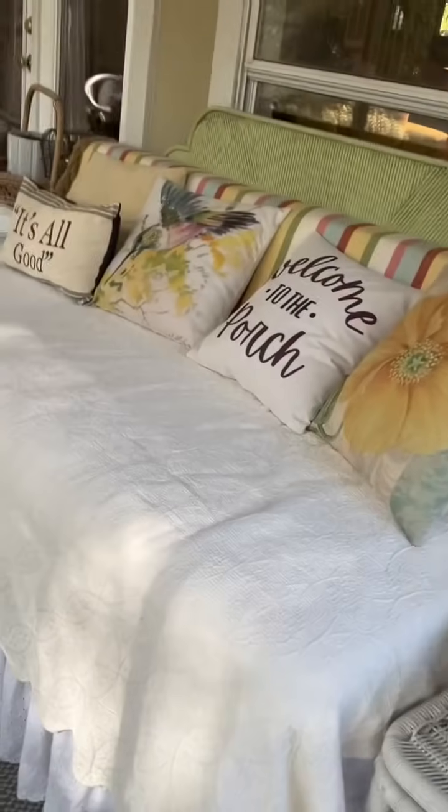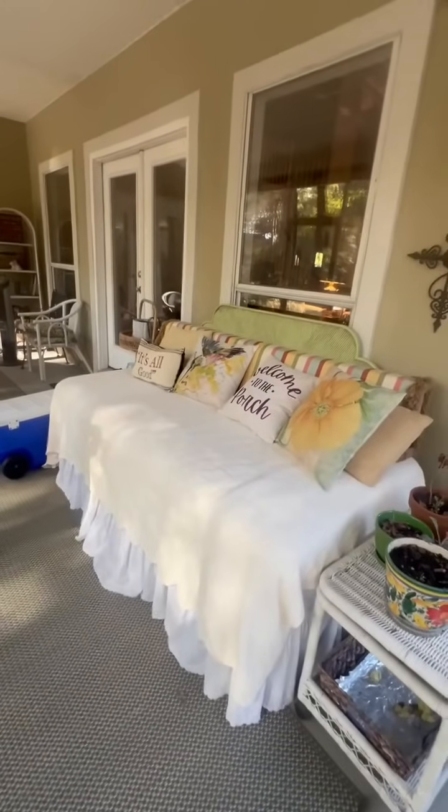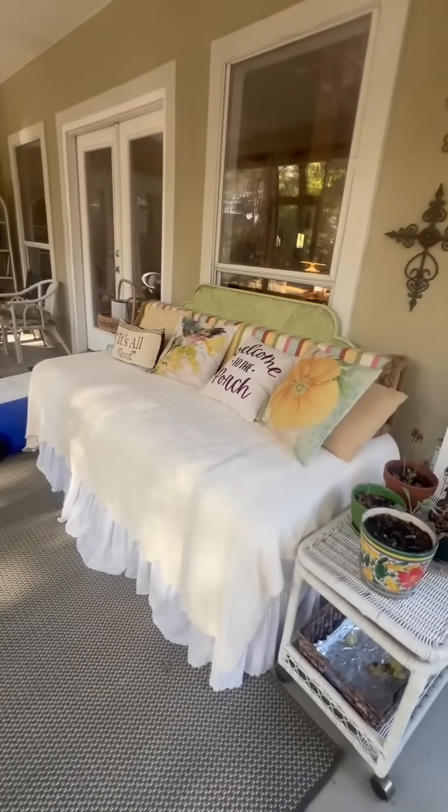Okay. Here's her day bed, and everybody that's our age, we need one of these. We may want to come out here and take a nap. Have you ever been asleep out here? Yes, I have.